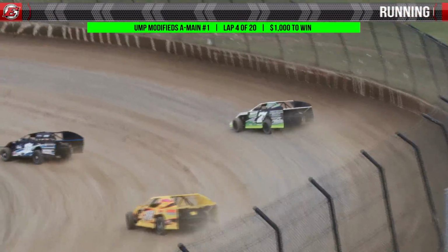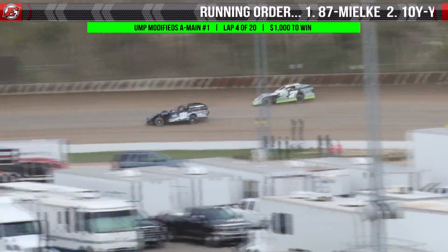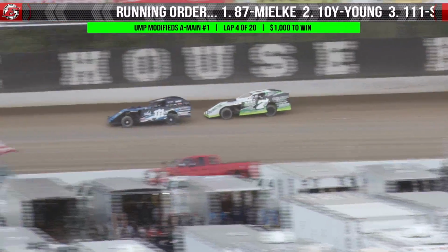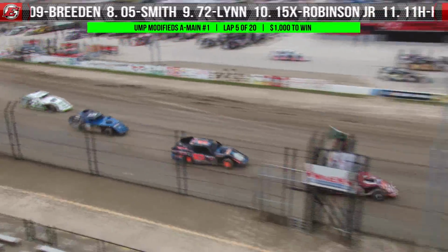Babcock knows his way around the half mile, still battling side by side. Now Spalding going to slide up to greet him. Babcock going to give him room. Andy Galgosi and Colin Breeden as they come back to the stripe. 15 remain.